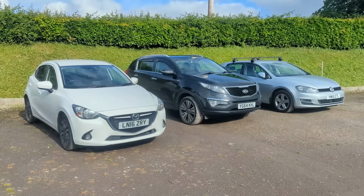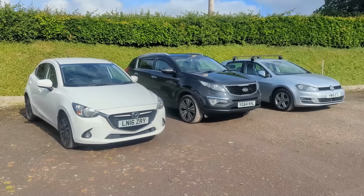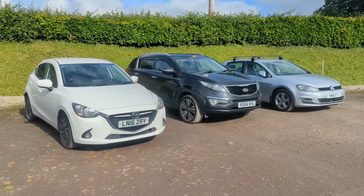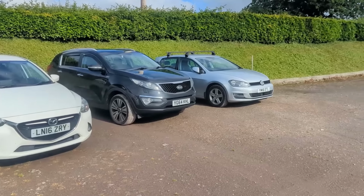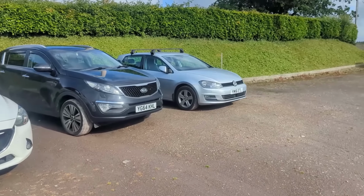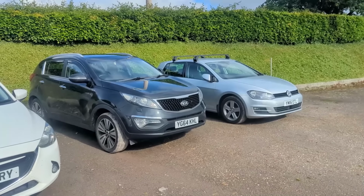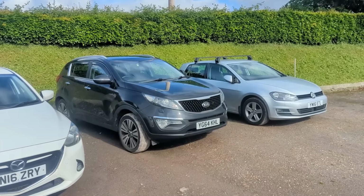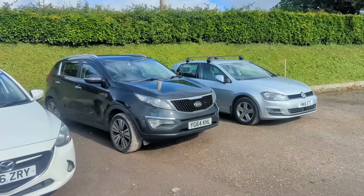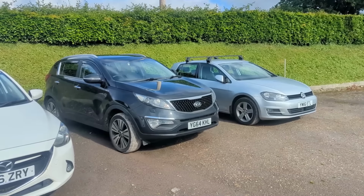As you know, I drove the, you might not know, you might not watch the channel very regularly, the Mazda 2, I drove all the way back, about 5 or 6 hours. Now these two, the Sportage and the Golf, I bought at the last minute. They're going across the auction block. They look cheap. I hadn't really done my research on them, but they look cheap. I bought them and then thought, hell, how am I going to get them home? And then I was recommended a company by Theo, so massive thanks to Theo, that drives them down for you.